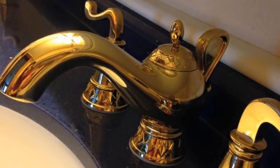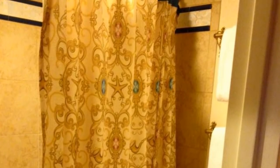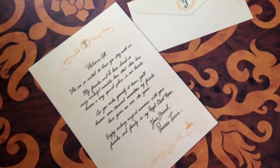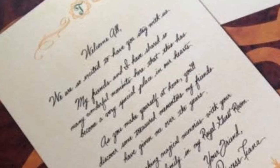Does the shape of this faucet look familiar? I think I see a dingle hopper or two in the shower curtain. Guests in the royal rooms also get their own note from Princess Tiana.